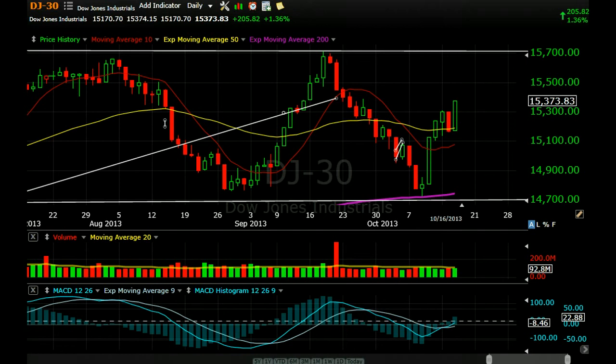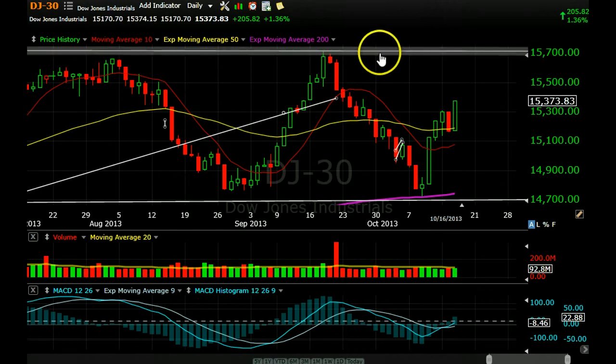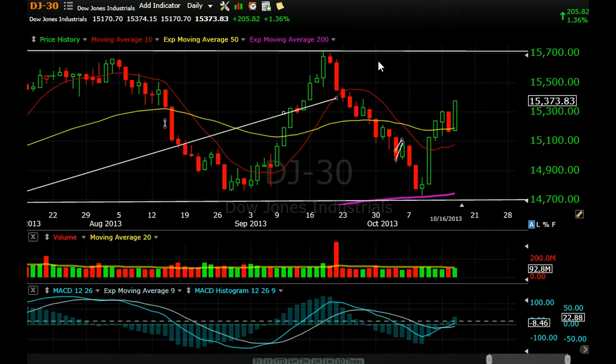Okay, I feel that we are past the storm. I know they're going to pass whatever they need to pass to make the government open. So, flag breaking to the upside, nice engulfing pattern coming off a nice strong 50-day moving average. This looks more to upside, to approach maybe the top of this channel, this 15,700.